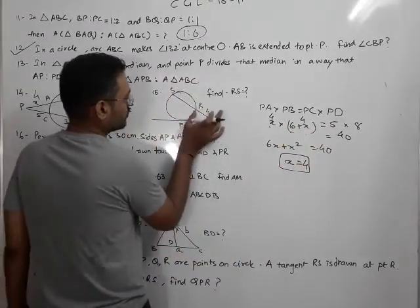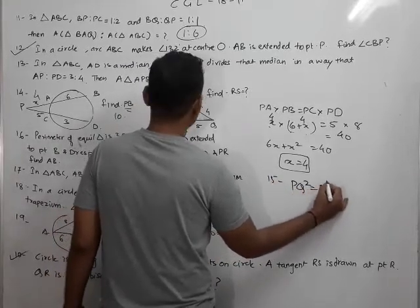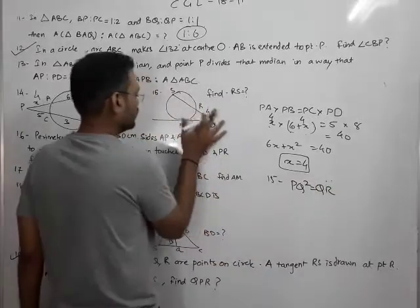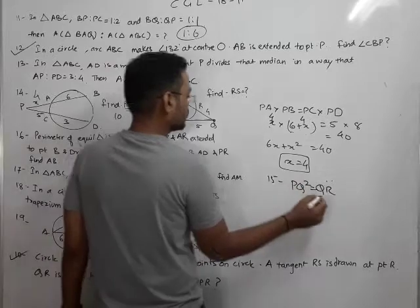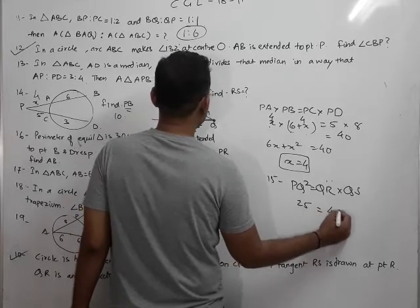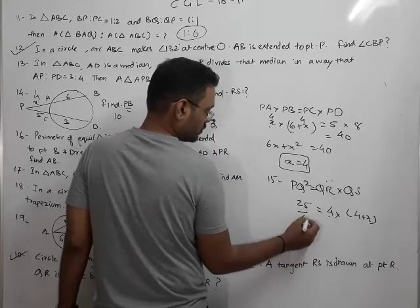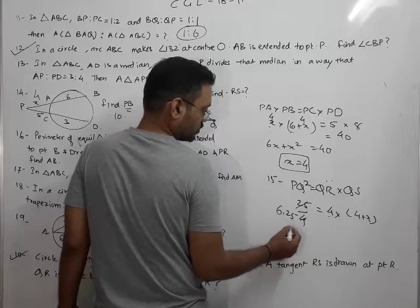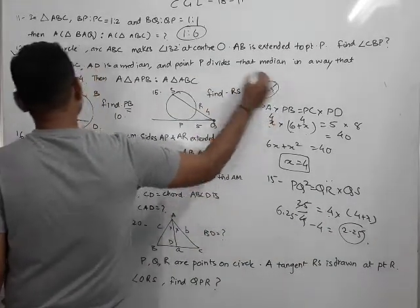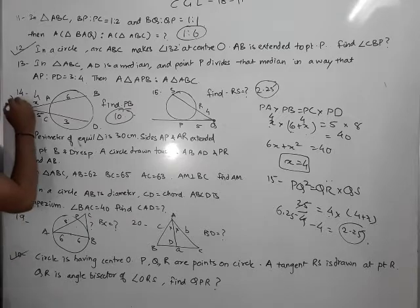That's why. Here PQ square equals QR into QS, this is question number 15. PQ square is QR into QS. Bigger and smaller, all are from the origin, from the point it has started. So QR into QS. 25 is 4 into 4 plus x. So this becomes 6.25 minus 4 is 2.25. 2.25 is the answer. Here 10 is the answer. Alright. Okay, 14 and 15 are over, simple formula based.